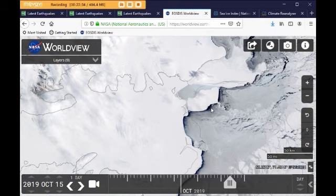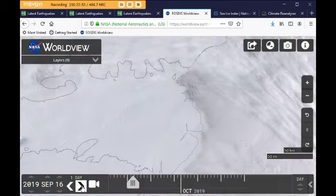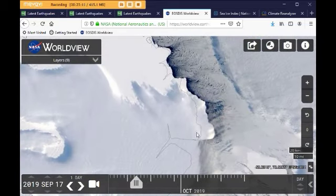This is a pretty good picture from the 15th. This is the piece that's broken off. If we go back to September, this is before it broke off. That's what it looked like. Here's where before it broke off, and you see the ice had already melted away. There was no ice around this edge, and it was starting to, it's like the ice is moving out.